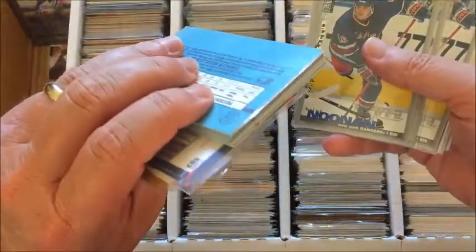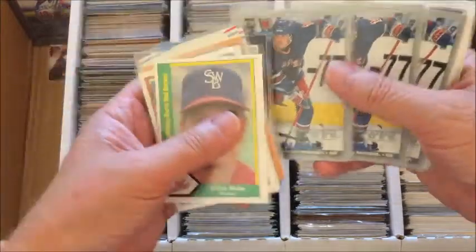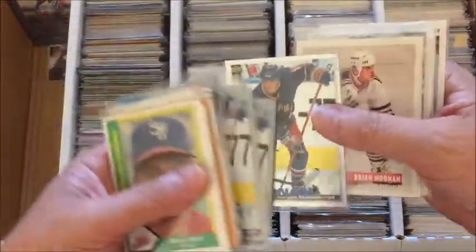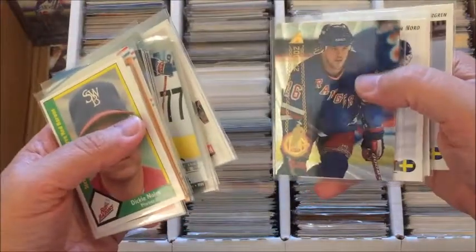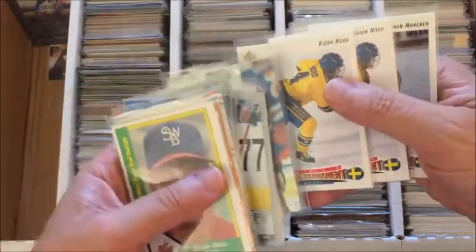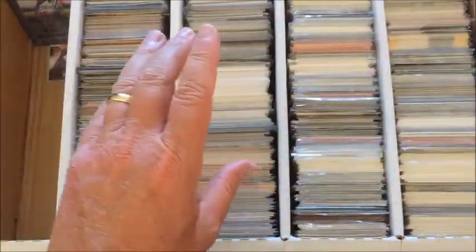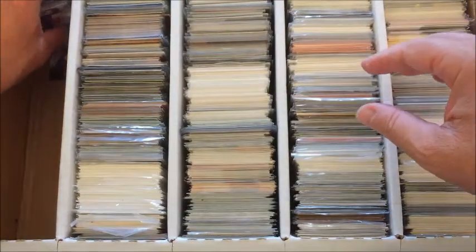Eric Nolte, there's a big pack of his cards. Brian Noonan. Bjorn Nord, World Junior Tournament. So we're hitting a big load of hockey right now.